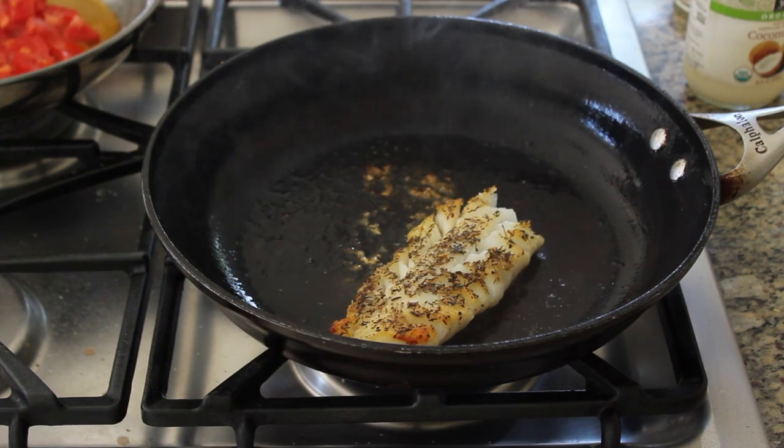So the heat from the pan is just going to continue to rise up and cook that fish to perfection. A lot of times, why people don't like fish is because it's overcooked. And who wants a nice dried piece of fish? Nobody, that's not gonna be any good. So yeah, you wanna make sure that you cook it well.